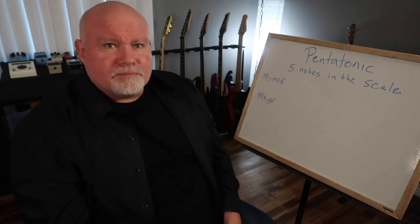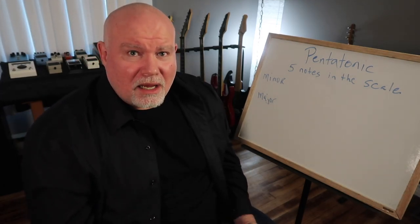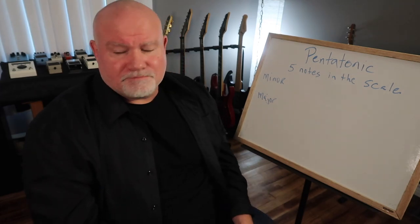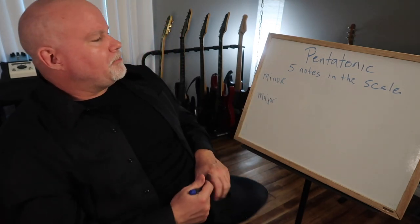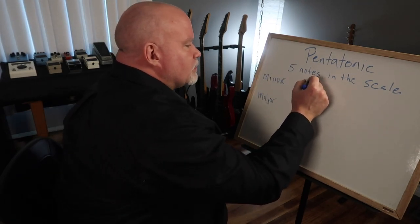Okay, but where does this stuff come from? Where does it come from? I'm asking you now. Where does this stuff come from? Well, if we want the E minor pentatonic scale, everything comes from the major scale.